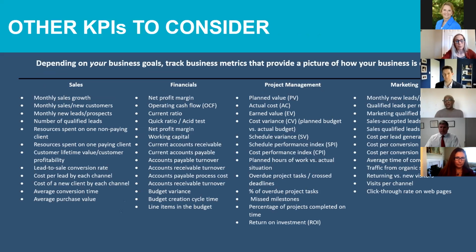Here's an example of the various types of KPIs that you can consider. This is not a comprehensive list. It's just an area that you can start to track, particularly as you put your strategic plan together. There are various initiatives that you're working towards, either prioritizing sales or financials, marketing, human resources. There are specific metrics that you can then look to track, and then benchmark against your industry to ensure that you're tracking the right set of metrics.